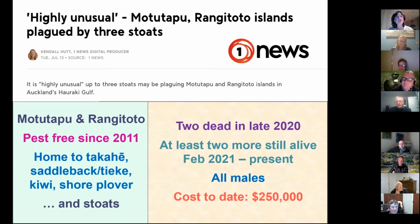This was an analysis I was doing just last week. And so it's very hot off the press. We are not currently sure if we are getting DNA actively from 2 different animals, or more than 2, or just 1. But one thing we do know is that there is at least 1 stoat still alive on Motutapu, and probably more. Back in February, we're pretty sure that we had at least 2.